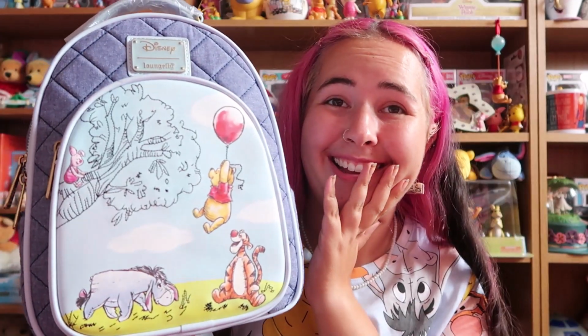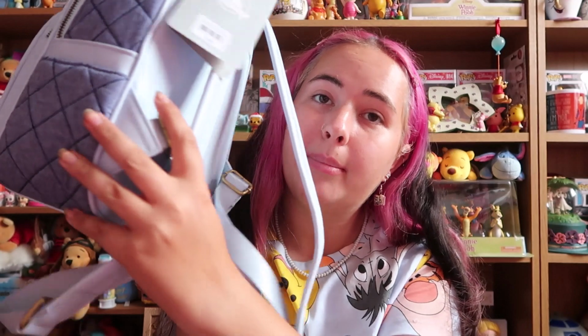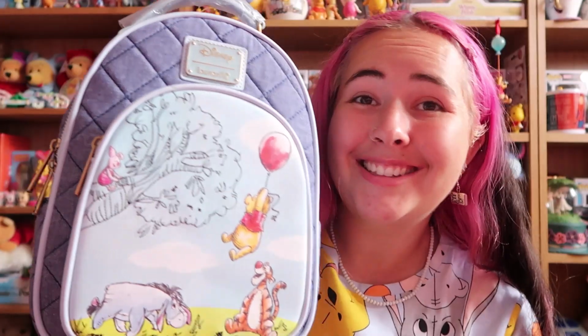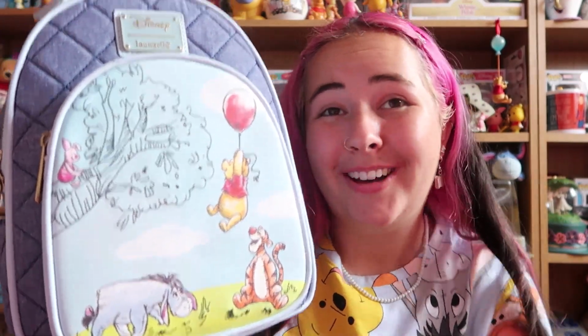So yeah. And how much was it? 80 euros. So pretty standard Loungefly price, especially in the parks. It's got Pooh and Piglet holding hands on the back. It's got this really nice scene on the front. The tree is embroidered, the rest is printed. It's just really cute. It's just one of those things. I never got it till now. It was there, the timing felt right.